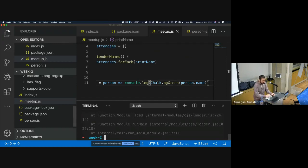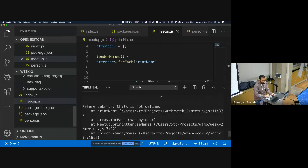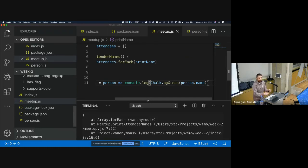Oh, there's something wrong. Let's see what it does. Chalk is not defined. It's trying to tell me something. Require. This is really important. All of the requires belong to that file, that module only. If you'd like to use it somewhere else, you need to require it once more, and anywhere else, once more. This is just the way of things. There is no global require.